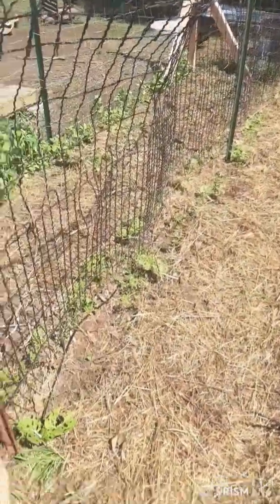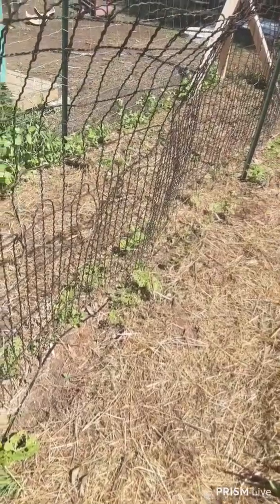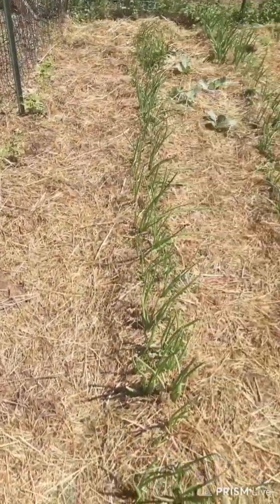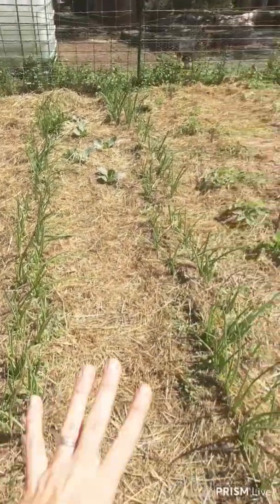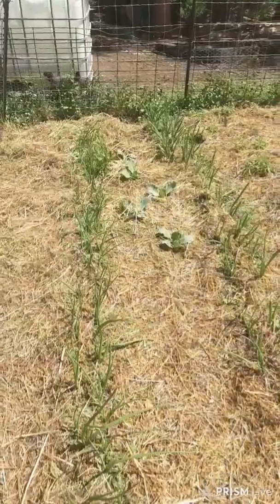We've got some rows of beans. They are being attacked by a bean beetle or bean bug, so I've been sprinkling some diatomaceous earth on that. That actually works really, really well. Some more onions here, and some cabbages.